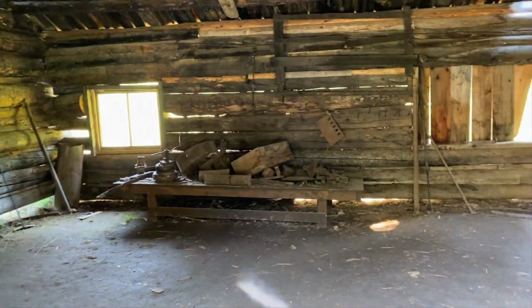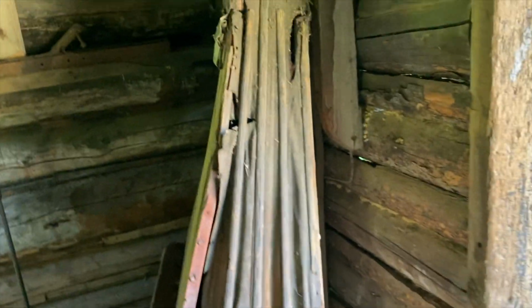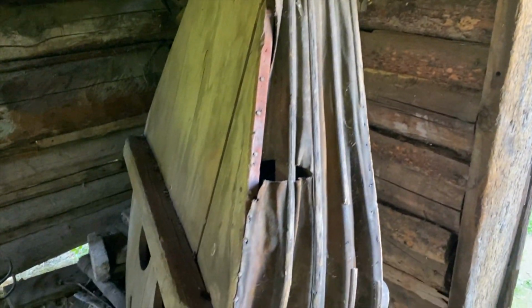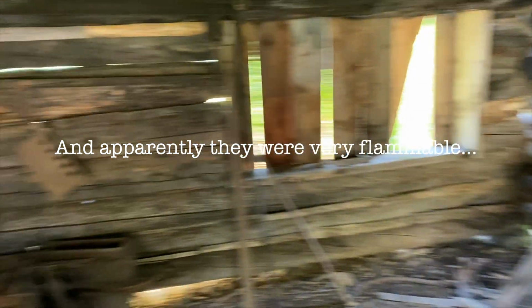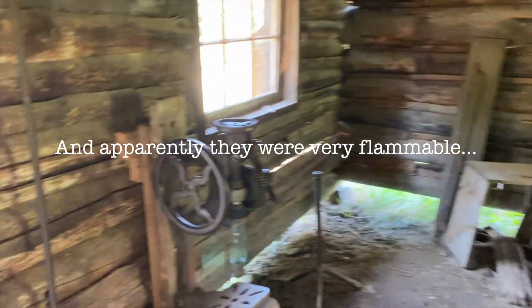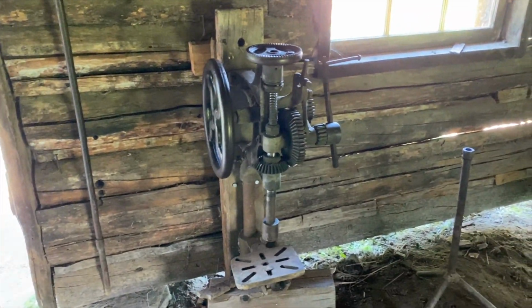So this is the old forge. Blacksmith would work. If you remember from my Nevada City video, they use these old bellows here to blow the air to heat up the coals. Oh, hey, look, Aiden. Remember that drill press from the other? Oh yeah. This is a bigger version of it.